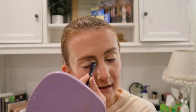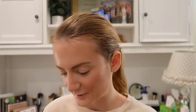Start in the inner hard to reach area, inner corner. Take the tip of the brush to blend. Then I'm just going to go over the eye primer with my Huda Beauty powder. Okay, then I'm going to go in with my N13. I'm going to take the powder bronzer from the Patrick Ta Duo.